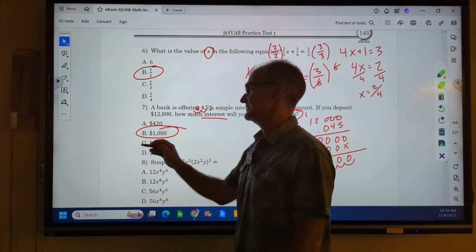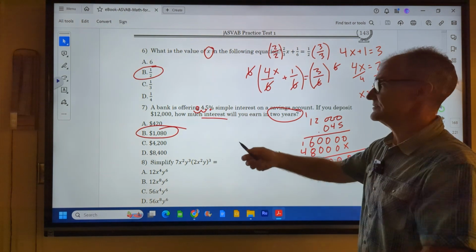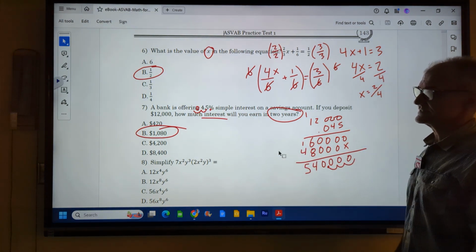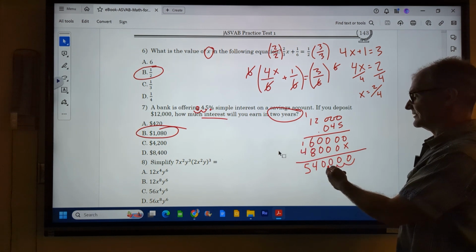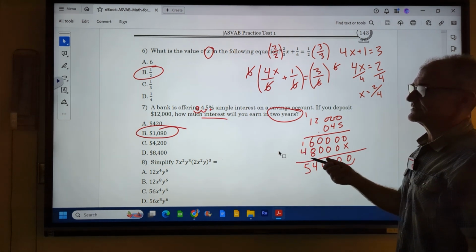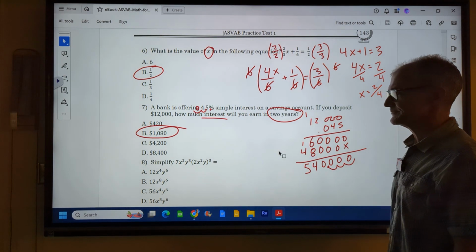Answer B right there. Compound interest means you earn interest on the interest you've already earned. Simple interest means you're just going to do that 9% times 12,000 to get 1080, or you could do that 4.5% and then double it. Actually, that 9% would have been an easier way to do it, because I wouldn't have had the decimal. So that would have been a good trick that I missed on that one.